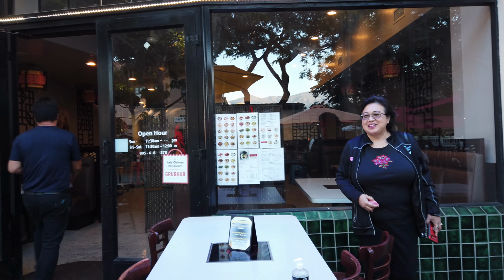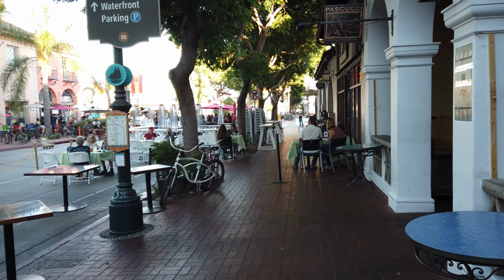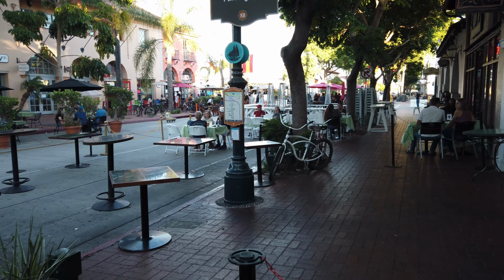This time I'm craving Chinese food, so we finally found the dumpling house. It is a real original Chinese restaurant from Beijing. So the food is a little spicy, but it's pretty good.